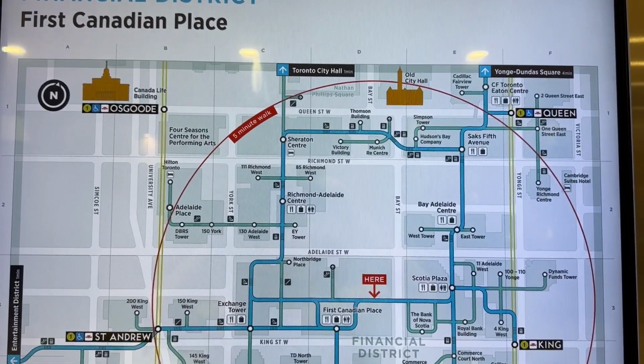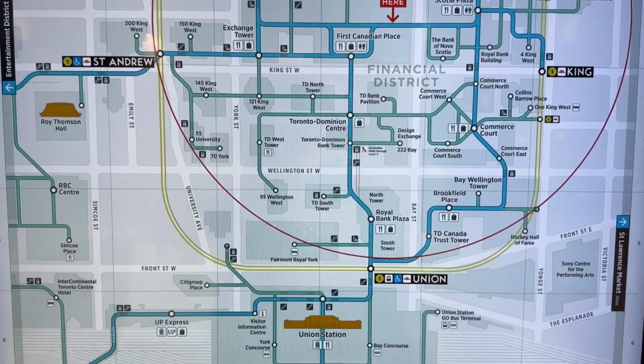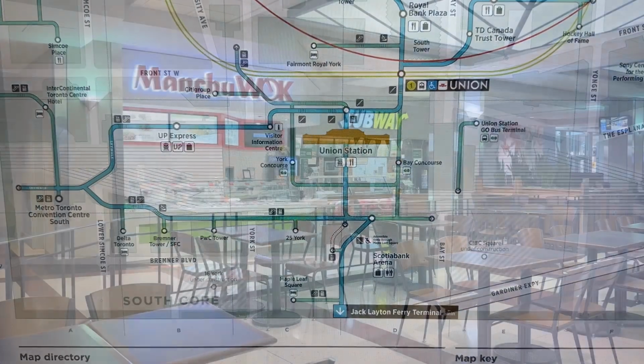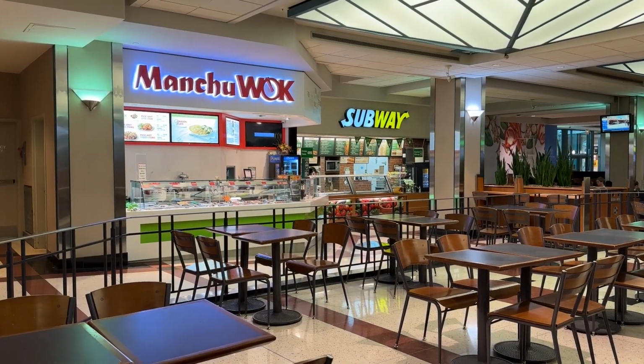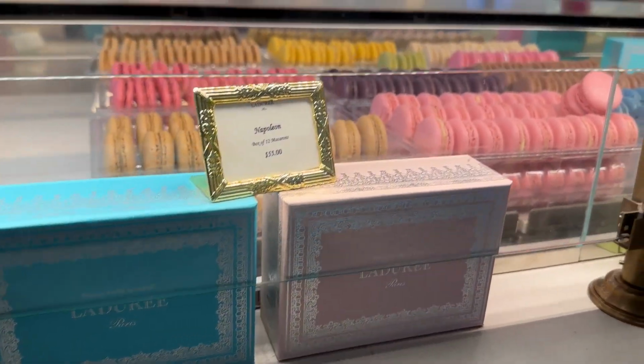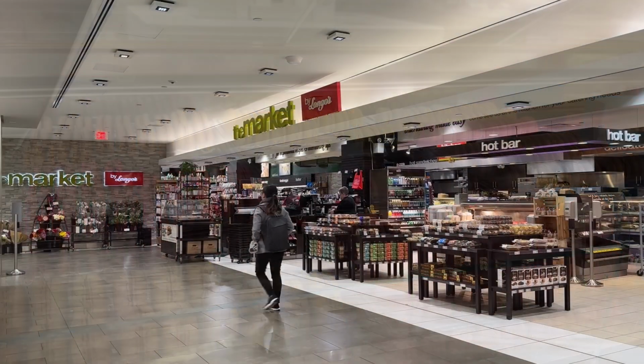In this video, I am going to be showing you the PATH. Now, the PATH basically is under the entire financial district and allows you to get from building to building without having to go outside. And this is really useful when it's cold or hot or raining or snowing, which is basically the entire year.